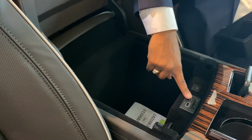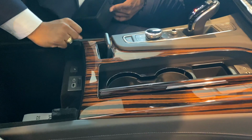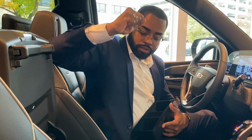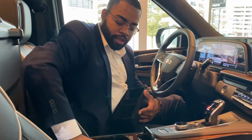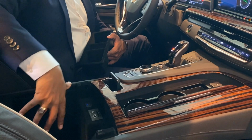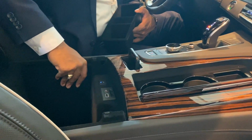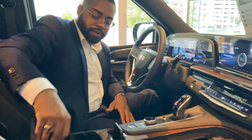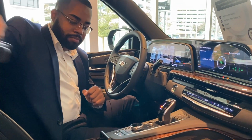So there's always going to be one USB-C port or two in the first row. There's going to be a set of them in the second row, and as well in the third row as well. You do have a power switch for the 110 outlet in the back. On Platinum models, if you guys remember the fridge that we used to have on the Platinum models, now we have a freezer, which is going to be very, very interesting to try out. So I can't wait to get that Platinum in.